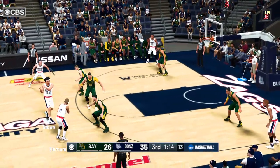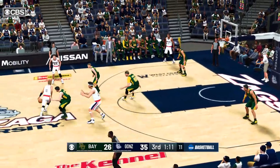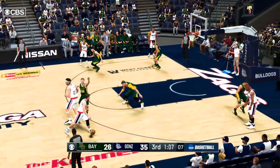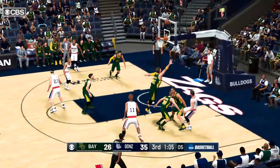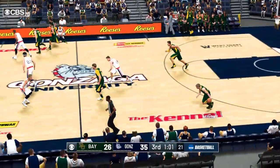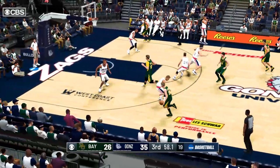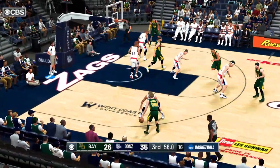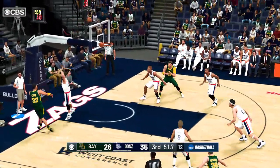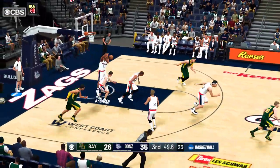Pass to Brown. Hernandez, defended by Butler. 14 feet away. That shot missing. Now, look, even if he had other places to go with the ball, that's a good shot. You can't blame him for letting that one fly. To the middle. Here's Chan. No good on the shot. A bit long that time.